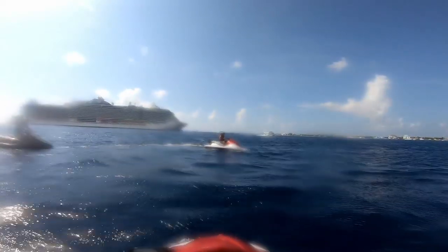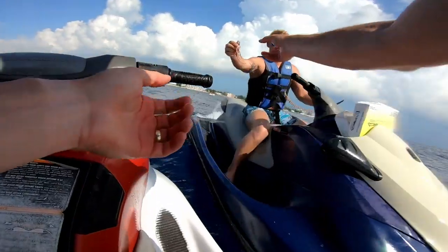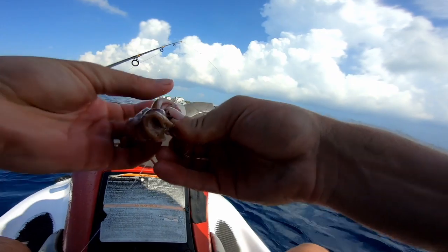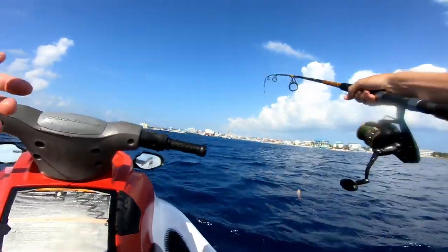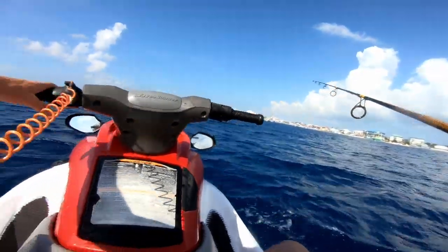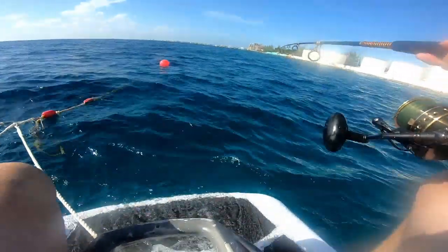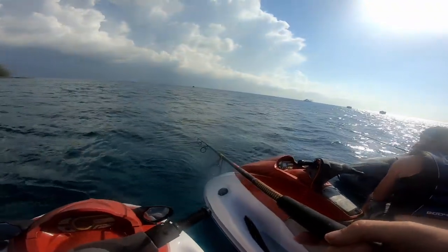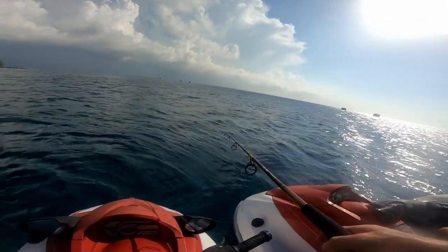I need some squid! Got me a nice juicy head. Getting some big bites. Yeah. Oh, there's a bite. That's a nice bite there. Oh, me too.